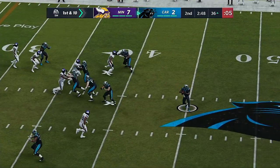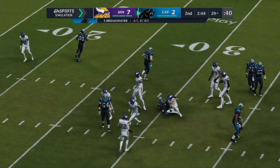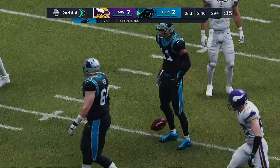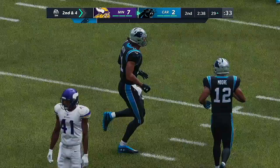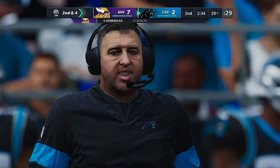To throw is Bridgewater. Got his man, Robbie Anderson. Bridgewater, a gain of 6 there on first. Robbie Anderson, a 6-yard pickup, brings up 2nd and 4 at the Vikings' 29-yard line.